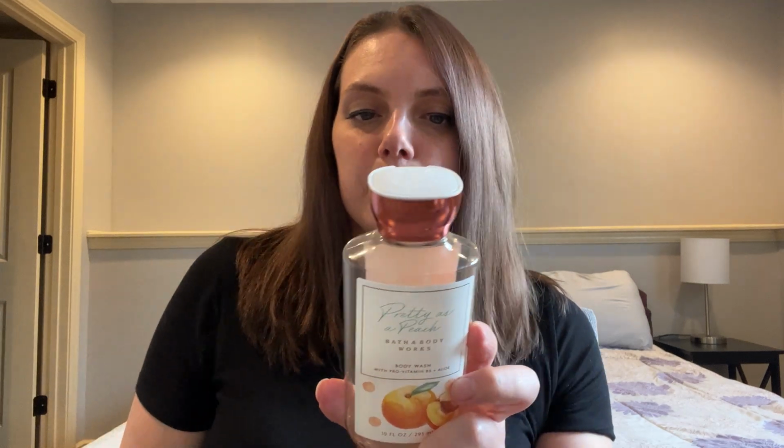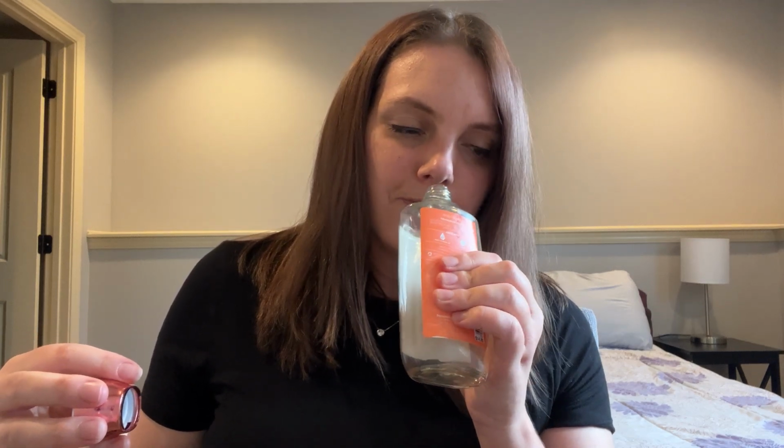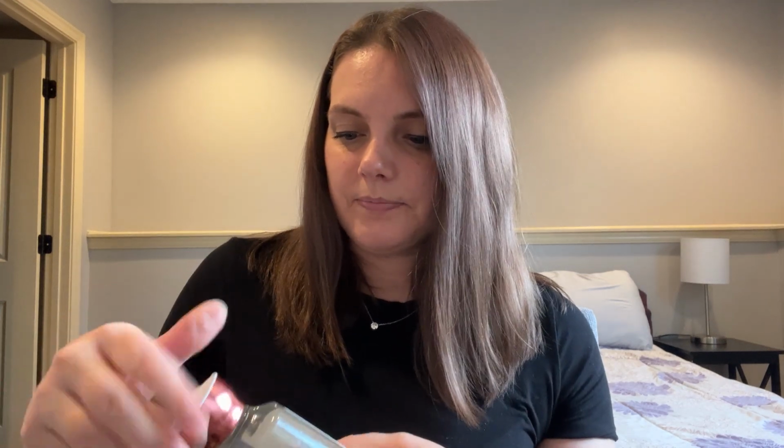The keynotes are Blushing Peach, Jasmine Petals, White Nectarine, Apple Blossom, and Sheer Freesia. I love Pretty as a Peach. It's so good. It's not my favorite peach that Bath & Body Works has ever done. I think my favorite is, oh, come on. What is it? Georgia Peach and Sweet Tea. That one's really nice.